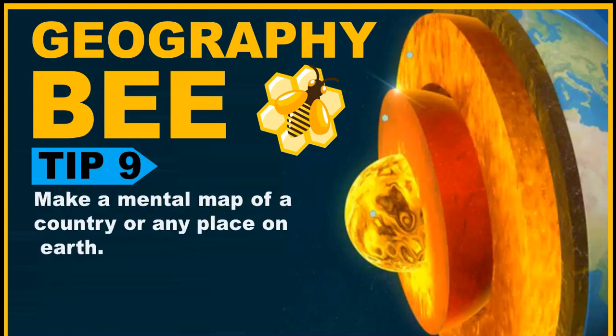Tip number 9. Make a mental map of a country or any place on Earth. This, to me, is the most helpful tip ever because making a mental map is basically mapping out the entire geography of our planet in your mind. Now that helps you answer some of the questions. So let's suppose in the Geography Bee they ask you this question: Which state in the United States is closer to Canada, Montana or Texas? Now, when you're preparing for this competition, if you make a mental map of where all the states in the United States are located, you know that Montana is closer to Canada than Texas is.